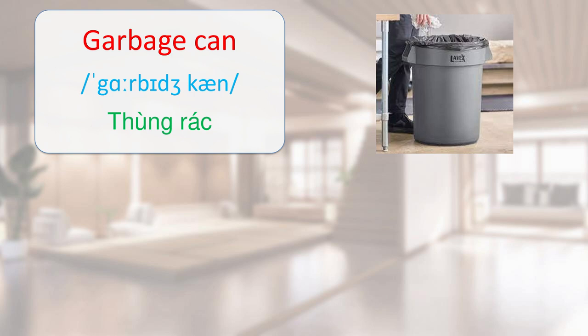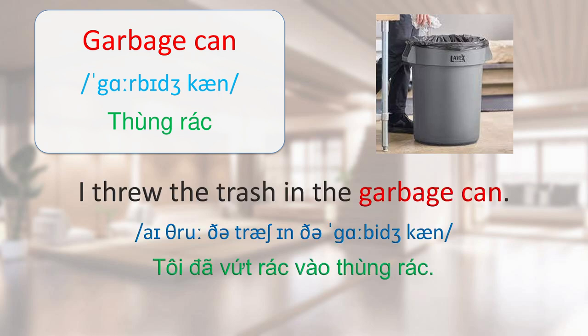Garbage can. Thùng rác. Garbage can. I threw the trash in the garbage can. Tôi đã vứt rác vào thùng rác. I threw the trash in the garbage can.